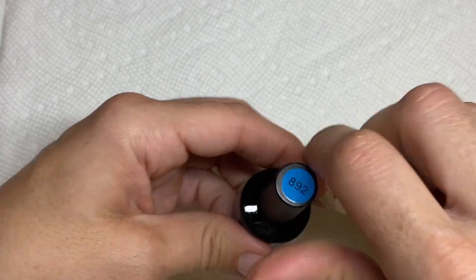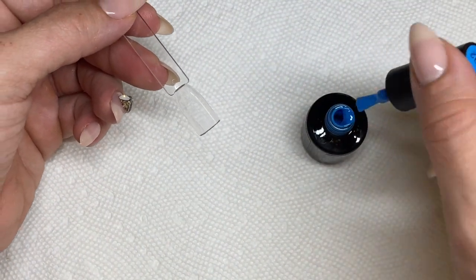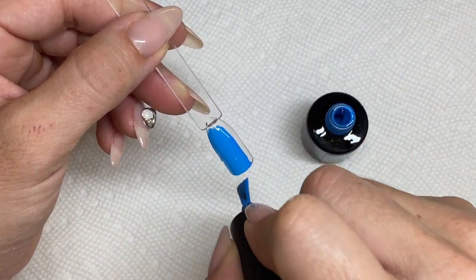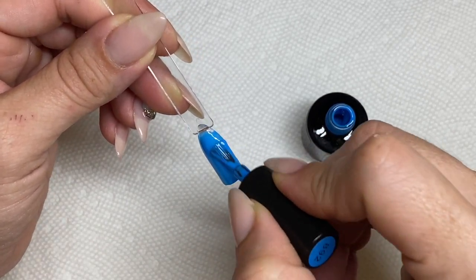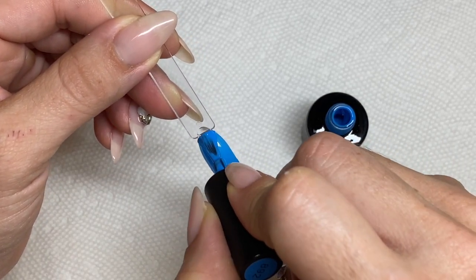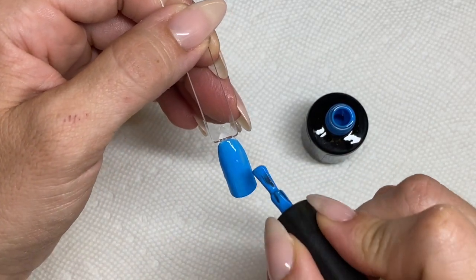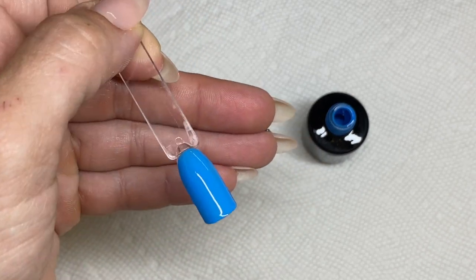This one definitely looks on the darker side. We have number 892. It is, ooh, very pretty. Super nice color. It's still kind of along that muted tone, but it's really nice and bright, super pigmented. 1 coat, you get nice coverage. Look at that. Super cute.